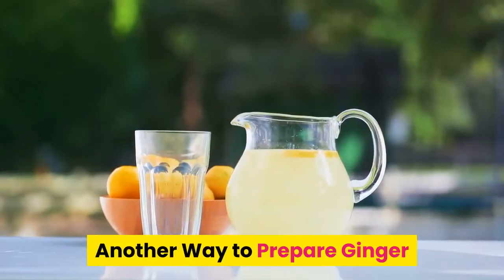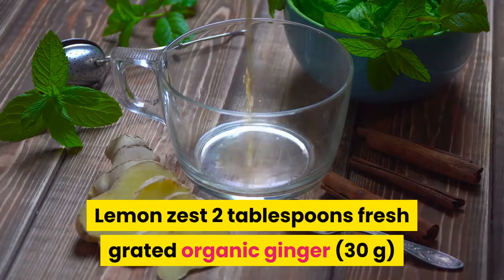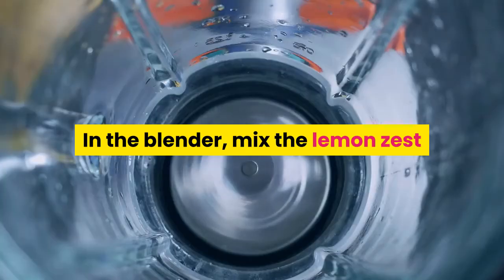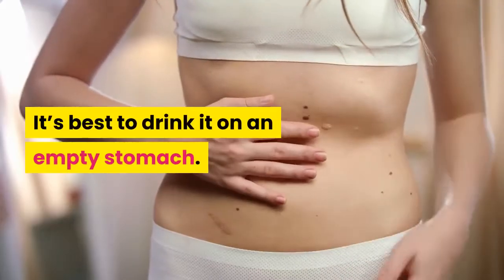Another way to prepare ginger and apple detox lemonade. Ingredients: 3 small green organic apples, lemon zest, 2 tablespoons fresh grated organic ginger, 30 grams. Preparation: juice the apples in a juicer. In the blender, mix the lemon zest and the fresh ginger with the apple juice. Serve it at room temperature. It's best to drink it on an empty stomach.